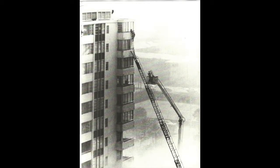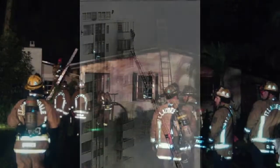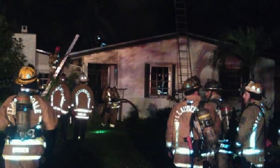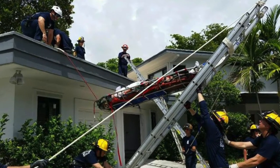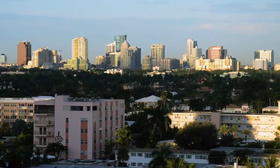We have a long history using ground ladders in our department. We use them for functions they were designed for, and some situations which they weren't. Our growing city demands we be proficient in deploying ground ladders when and where they are needed.